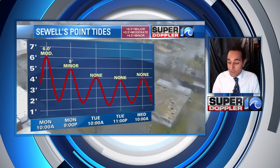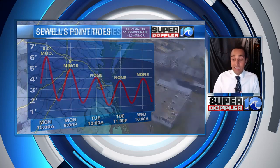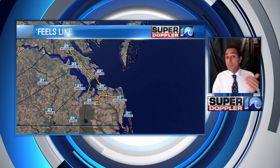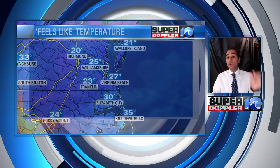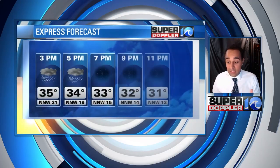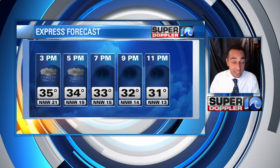Tidal flooding, we will have one more high tide coming up at around 9 to 10 o'clock, where we'll get to around 5 feet. Temperatures are in the mid-30s right now. The wind chills are in the mid-20s. It feels really cold outside. And the actual air temperature is expected to drop below freezing later on tonight. And that could allow for those wet roads to become icy in a lot of spots.